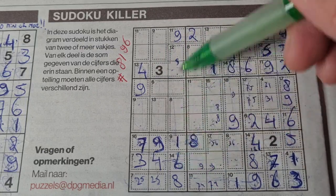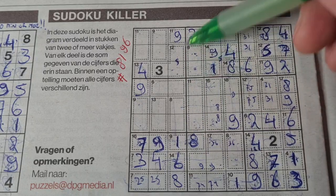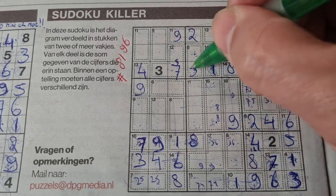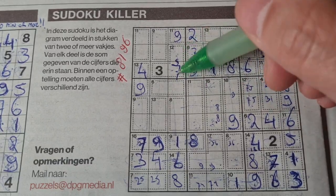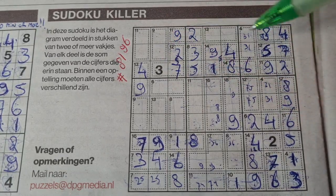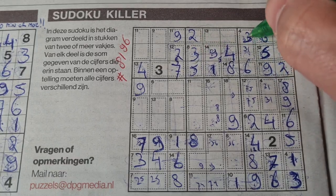Cannot fill this yet. Well, I cannot place the 7 here in a box of 8, otherwise the combination will be 7 plus 1. The 1 is already used in this big square, so the 7 should be here, and the 5 goes there. In a box of 8, the combination will be 5 plus 3. These two boxes together should be 9, so this box should be a 2. 3 plus 7 is 10, 10 plus 2 is equal to 12. 3 and a 1, we have 3 in the second row, no 3 there. 3 should be here and a 1 goes there.